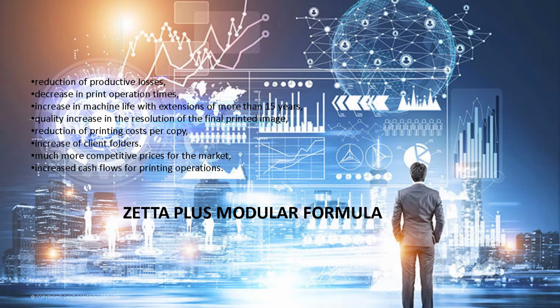Quality increase in the resolution of the final printed image. Reduction of printing costs per copy. Increase in customer portfolios. Much more competitive prices for the market. Increased cash flows for printing operations.